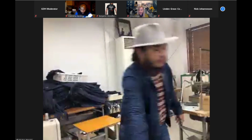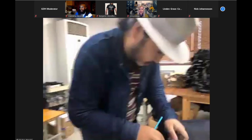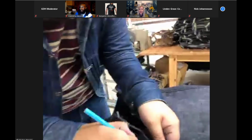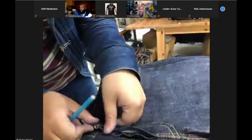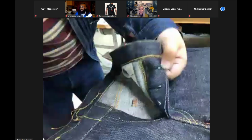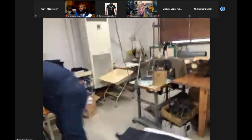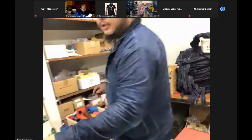And then applying the rivets to the jeans. First marking where the button should be sitting by marking pen.